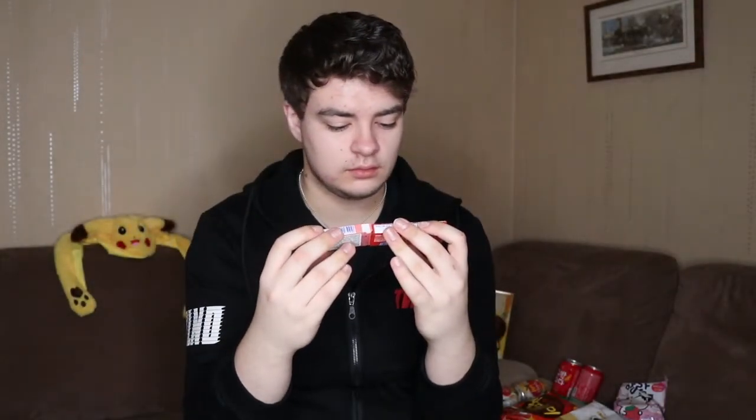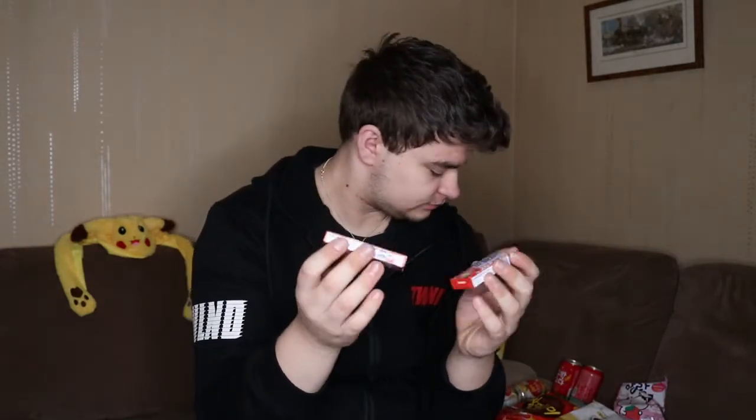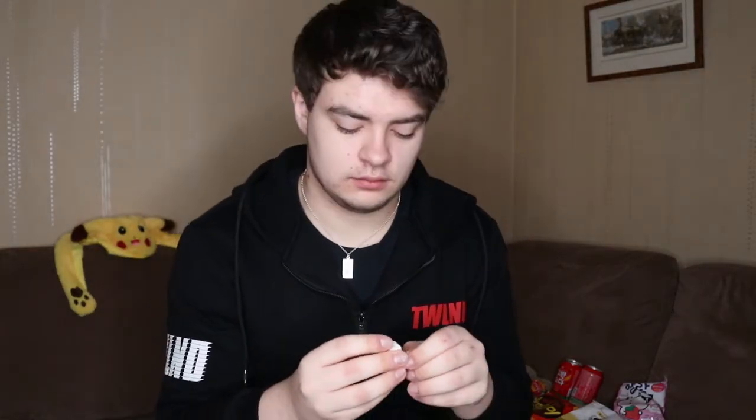So these two things, they're called Haichus, and I believe that it's quite a popular brand of sweets in Japan. So let's give them a taste. I've ordered 2 flavours because they only had 2 flavours, strawberry and peach. This is the strawberry flavour.